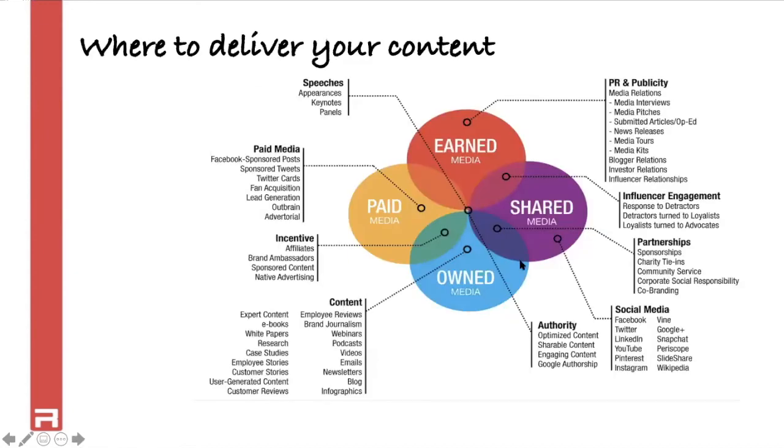And the last thing you need to look at is where you can deliver that content. This is a slide. There are loads of these around on the internet, so if you prefer a different view of it, do take a look. This is called paid, owned, earned, shared media. And these are all the different things, I mean, there will be many more by now, but these are all the different types of things you could think about in terms of delivering your content, delivering your messages to the people who need to hear about it.